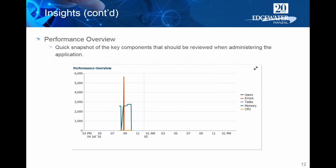The next dashboard is called the performance overview. Again, this is a quick snapshot of the volume of key things that might be going on with your application, like the number of users in the application, maybe the type of errors that are taking place. What's really key, if you think your application is running slow, is that you can come out here and see how much memory your application is using, or if your CPU might be maxed out. In the past, you would need access to your HFM server to see some of this information. Now you have a nice dashboard to get some key ideas of what's going on within your application.